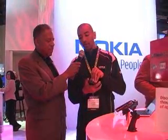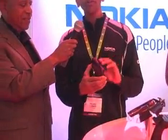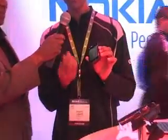Now it also has 32 gigs of hard drive space. You can also add a memory card up to 16 gigs, so it becomes 48 total. Now we also have a little kickstand, which a lot of people like. When you're on the plane, you can use this kickstand and watch movies and use it for music, etc. So now we're also showing you the touchscreen. This is a resistive touchscreen device. You can also use a stylus. So normally you can use touchscreens with fingers only, but this also can use a stylus.